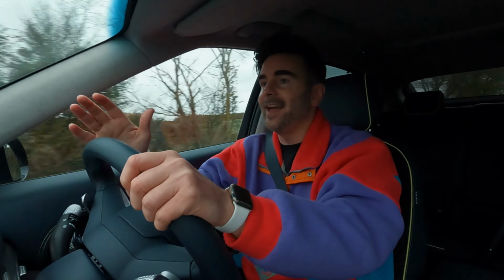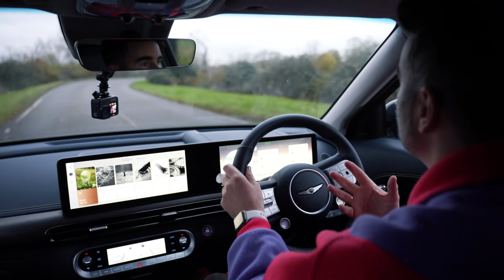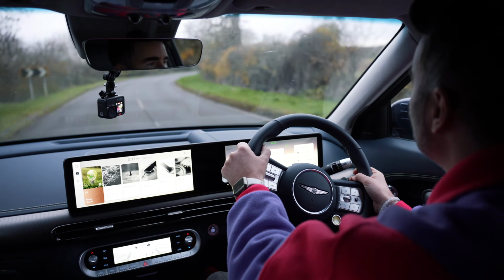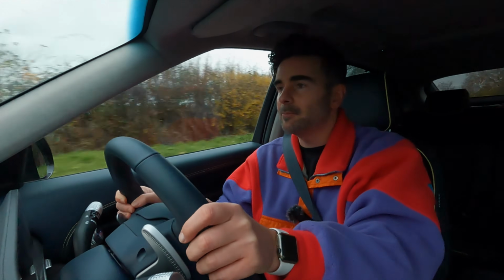On the open road here, I'm going to tell you how this Genesis GV60 feels. And I've got to say, suspension-wise, it is comfortable. It's definitely a lot comfier than some of the other electric vehicles we've reviewed here at Car Chat TV. And the handling is really good at the moment. I've got it in comfort mode. You've got Eco, Comfort and Sport.